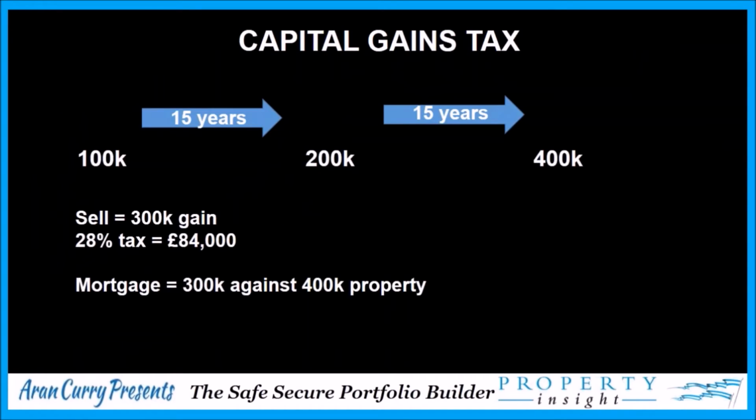Let's look next at capital gains tax. £100,000 property, on average, they double every 8 years in value. But let's say it takes 15. So in 15 years' time, the house you bought for 100 is worth 200. 15 years after that, it's worth 400. It's gone up in value £300,000. Now, if you sell the property, you've made a £300,000 gain, you have to pay tax on that. And if you're a 40% taxpayer, it's a 28% tax, £84,000. If you're a 20% taxpayer, it's an 18% tax, so it's a bit less, but it's still £54,000.